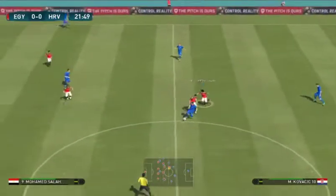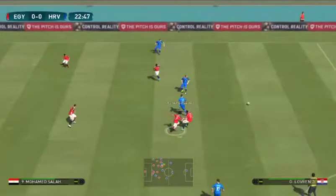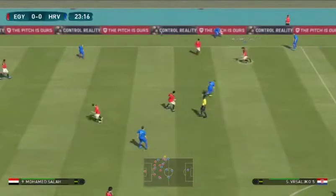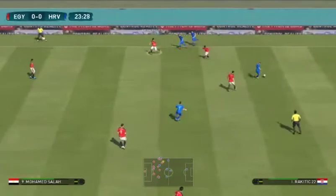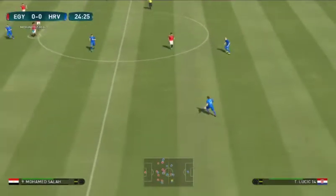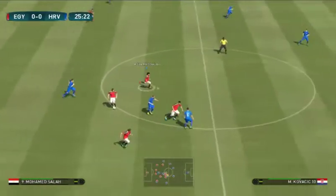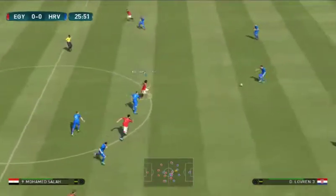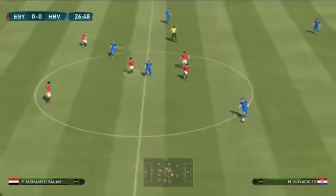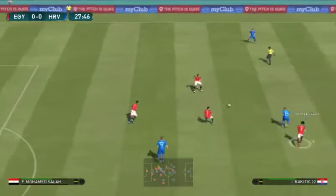Lovren. Kovacic. Plays it out to the flank. Rakitic. Lovren. It's gone out for a throw-in. Rakitic. Lovren. Modric. Kovacic. Battles to win it back. Lovren. Rakitic. Kovacic. He's made sure that that won't get through.